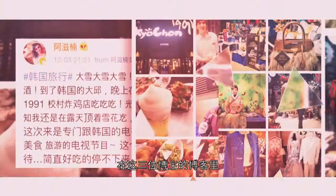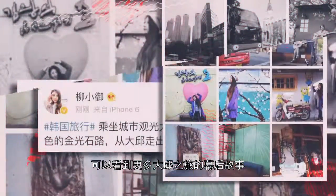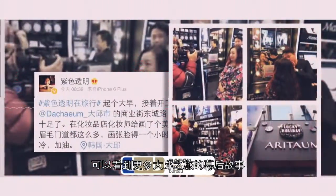Visit the Three Travelers blogs where you can check out more behind-the-scenes stories from their visit to Daegu. Glimpse of Korea.